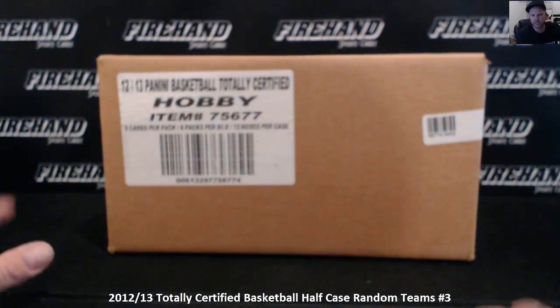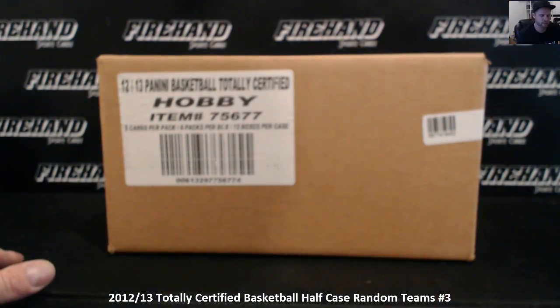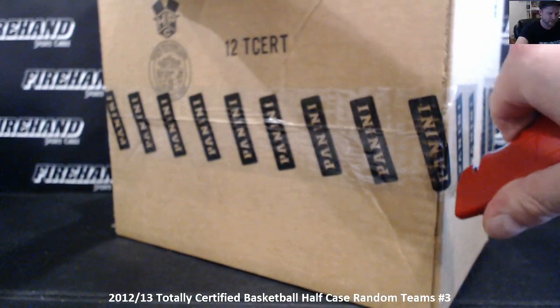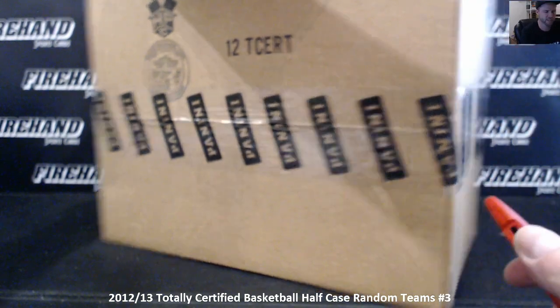2012-13 Totally Certified Basketball Half Case Random Teams Round 3. This is a 12-box case. We're breaking 6 of them. Lots of hits for 6 boxes. There's a minimum of 6 hits in each box.